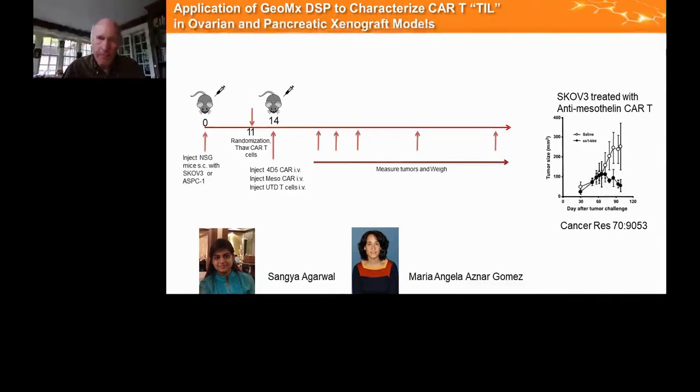So we first began to analyze samples of mice with human tumor xenografts treated with human T cells. And this is work with a graduate student in my lab, Sonia Argawal, and a postdoc, Maria Aznar Gomez. And so the basic design of these experiments is that immunodeficient NSG mice were injected either with an ovarian cancer line called SKOV3 that has a lot of overexpression of the HER2 target, and in addition, the pancreatic cancer line, ASPC1. And then the mice were treated with either a Herceptin-based CAR or with an anti-mesothelin CAR, or UTD T cells, which is untransduced T cells.